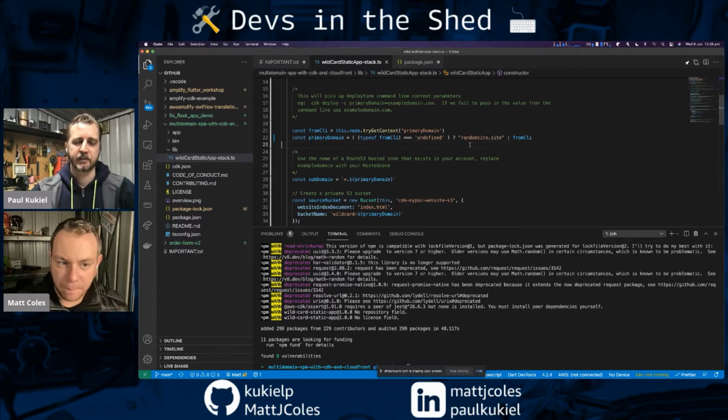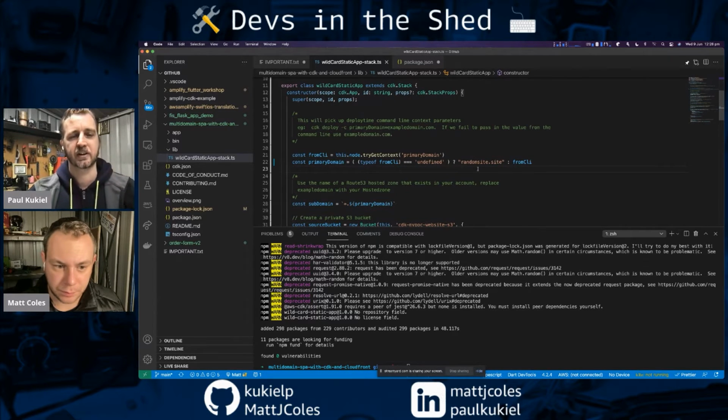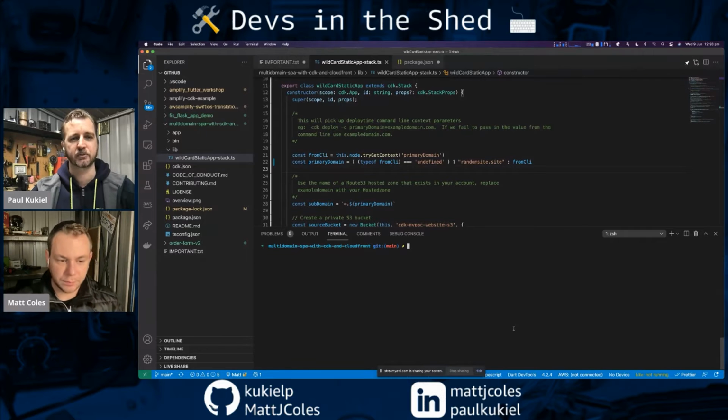Yep. And so just to reiterate, you can run this application and pass in a command line parameter. If you want to test it, the example domain just allows you to bootstrap the app. So if you do CDK Deploy, you can pass in a command line parameter with -c, and you can pass in that domain, it will work. So there is no need to adjust the code at all. It'll work perfectly fine. But it's just a little bit easier for this example to hard code that in.